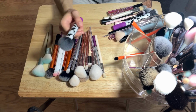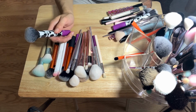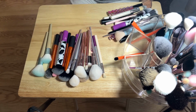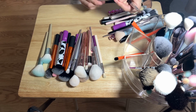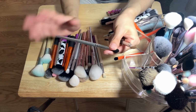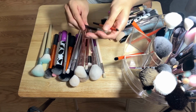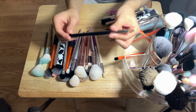I do it probably on Sundays when I have the time, when I'm not working. So I think it's good to have a backup just in case your brushes are not clean. The Wet n Wild blending brush. This is a good one. It's very affordable, and you can get it at Target. So I'm keeping this. This is the Morphe M167.